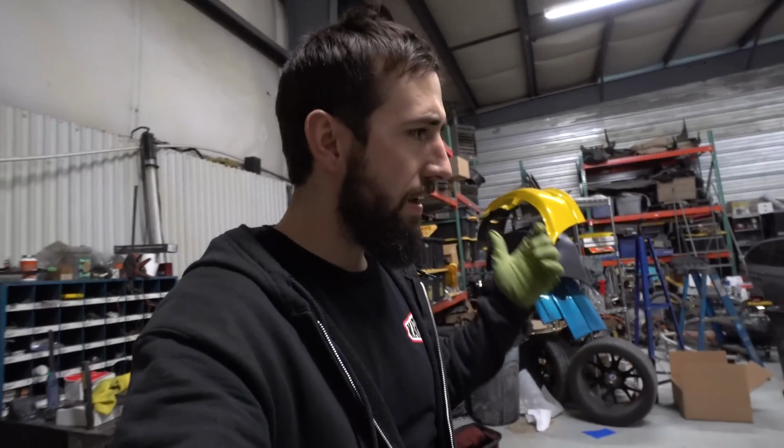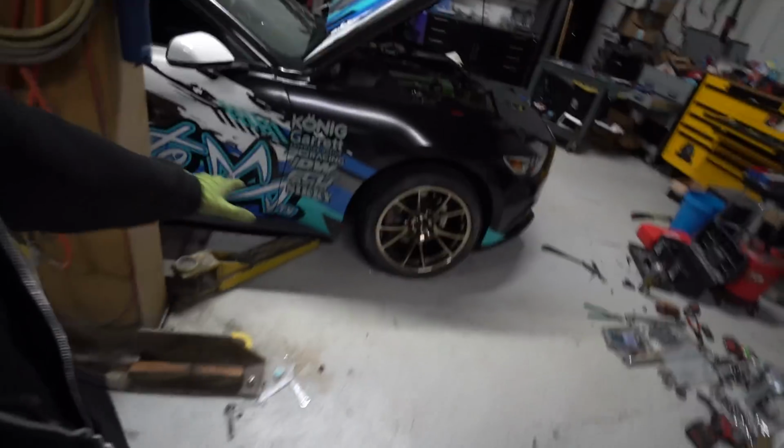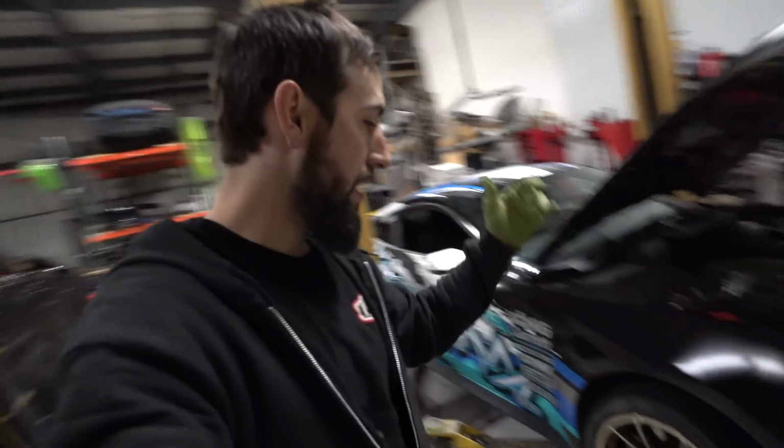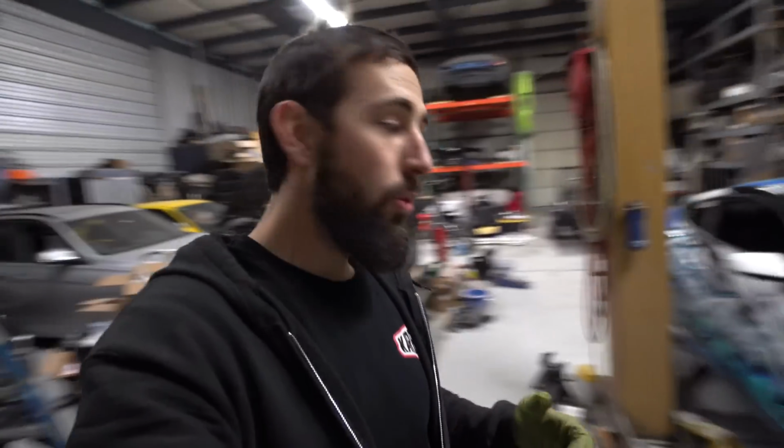So other than seeing if my windshield washer spray things work, I think we're pretty good to go as far as the car goes. I double checked all the suspension and made sure everything was super tight. So now I'm basically working on this whole travel package right here. I'm gonna go ahead and get a toolkit and everything ready to go.